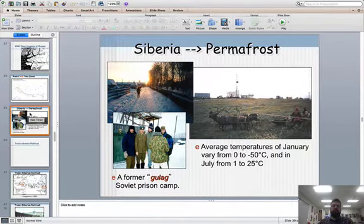They used gulags. A gulag was a Soviet prison camp. And since Russia's so big and has so much empty space, the government can hide all kinds of things out there in secret because no one really goes out there. So during the Soviet Union, people would disappear. Usually that meant they got arrested, taken to a gulag, worked in a Soviet prison camp, and then eventually died.